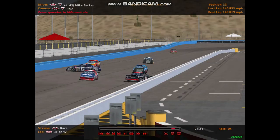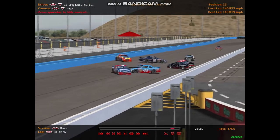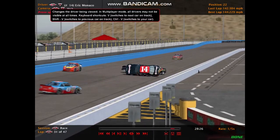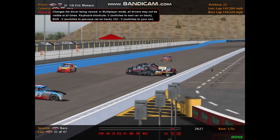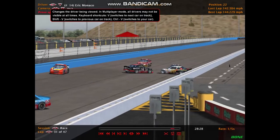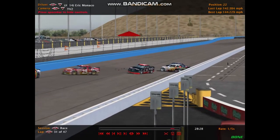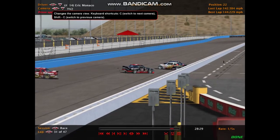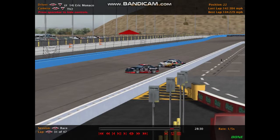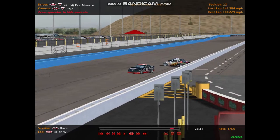Here comes Becker right into the 14 car, and then Becker gets into Matthews. Here comes Batson right into Aubrey Scott. Eric Monaco goes upside down, gets back on 4 wheels, and then once he does so, here comes Cropley. That's just adding insult to injury. That 14 car got hit every which way, but God knows where.